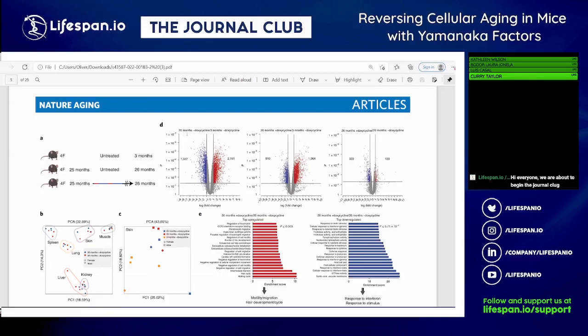These are 26 months, so old mice without doxycycline. So this is your control, old mice and young mice, right? So this is the difference in the RNA sequence profiles, and that profile changes. There's less of a difference in the amount of RNA expression changes that happen in 26-month-old mice that have been treated with doxycycline. So this is actually only 1 month of treatment, right? So there's a slight difference versus 3 months minus doxycycline. So it appears to be a slight shift.